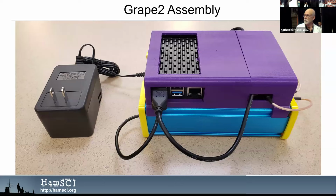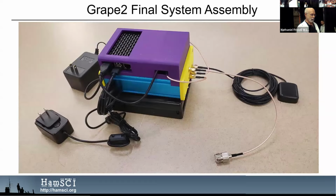So that is a Grape 2, which is a 3-channel RF receiver, low IF receiver. It will receive on WWV 5, 10, and 15 megahertz, or it will do CHU 3.33, 7.85, and 14.67, or mix and match. All 6 frequencies are in there, and in the setup program, you set up which ones you want to receive. And that's sitting on top of the hard disk drive.